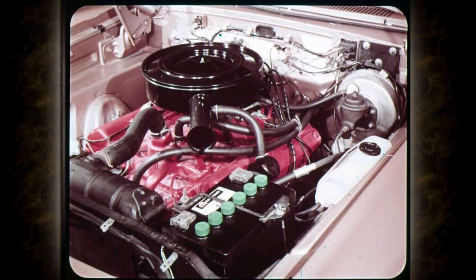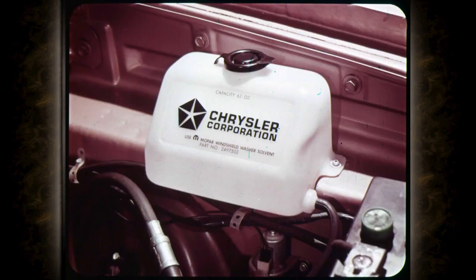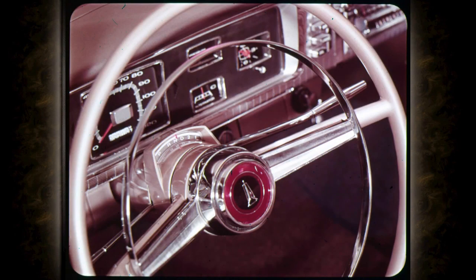And there is a cleaner looking one-piece sealed battery cover that will look different when you lift the hood for a prospect. It provides better corrosion protection too, and near it is the new rigid plastic container for windshield washer fluid. It makes filling and checking the level of the fluid much easier.